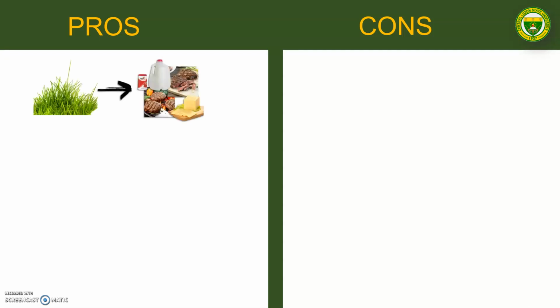As we already have an overview of the industries associated with the large ruminants, now let us identify some of the pros and cons of raising large ruminants as a commodity. One of the best advantages of the ruminants in general is that they can convert grass into meat and milk for human consumption. Because they utilize mostly grasses, there is a lesser cost in the feeds, and this can generate income for the ruminant raisers.